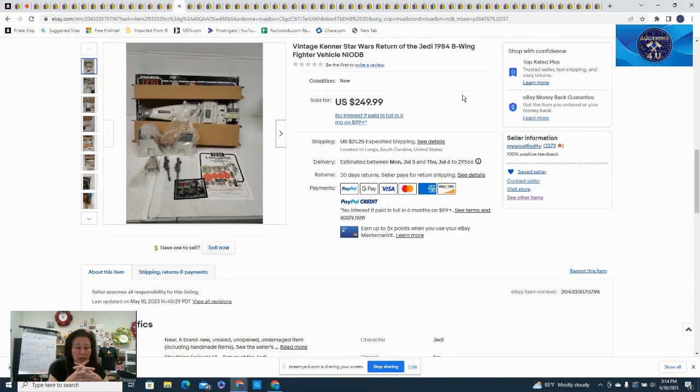This was an awesome piece. This was a Kenner Star Wars Return of the Jedi 1984 B-Wing fighter vehicle. This was pretty new in box. Some of the pieces were still sealed. I think some of the stickers for the side of the plane were even still carded. I did take a best offer on this of $199, plus $21.25 in shipping.